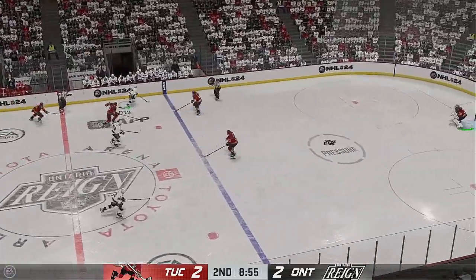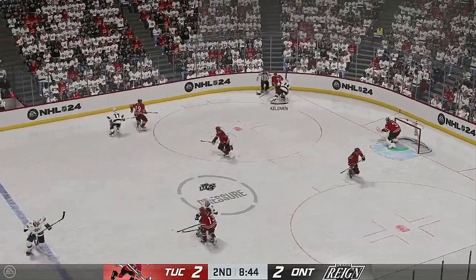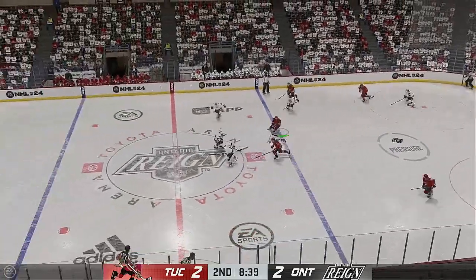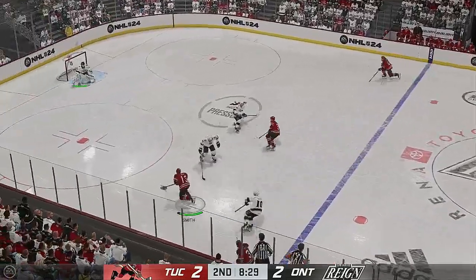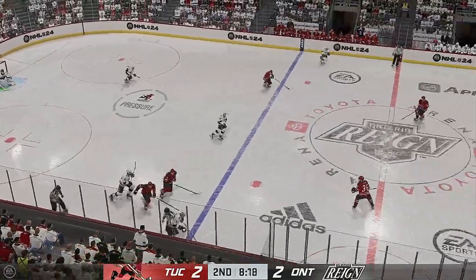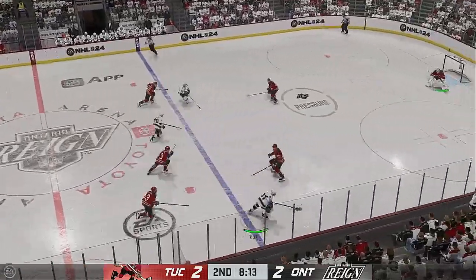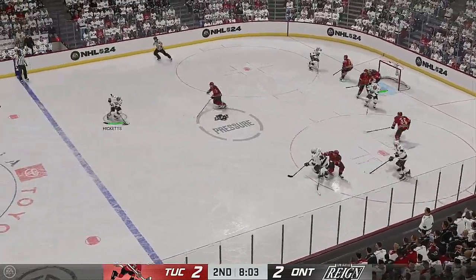Tynan's got the puck in his own zone. Quick feed to Thomas. Moves it over to Drew. Picking up momentum inside the neutral zone. Oh, that's tremendous poise in the defensive end to break off the pass. Ontario's on the attack.